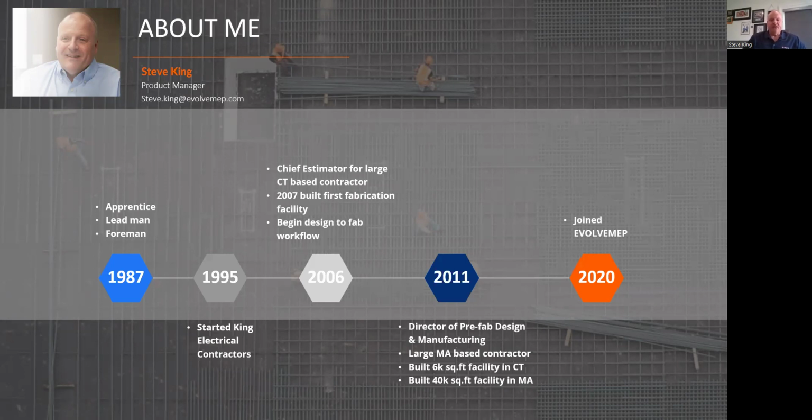The last 14 years I've really focused heavily on the design to fabrication processes. Back in 2006, we began our journey in that space, understanding back then that this was certain to be a factor in the construction industry. So it was a high priority for me in 2006 to begin pulling this all together, basically starting from ground zero.